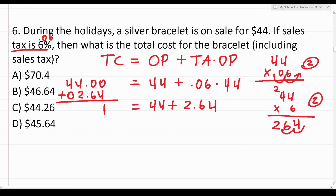0 plus 4 is 4. 6 plus 0 is 6. Drop down our decimal in place. 2 plus 4 is 6. 4 plus nothing is 4. So we can see the total cost of this bracelet, including tax, is going to be $46.64, which is answer choice B. All right, so that is that one.